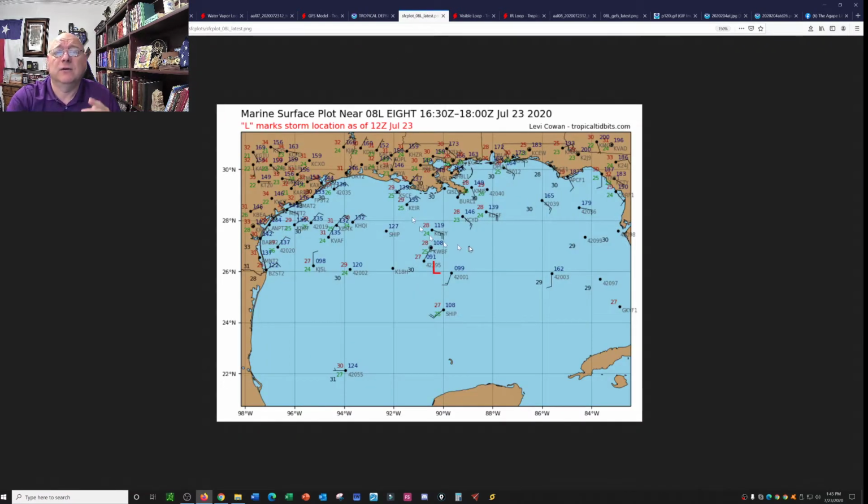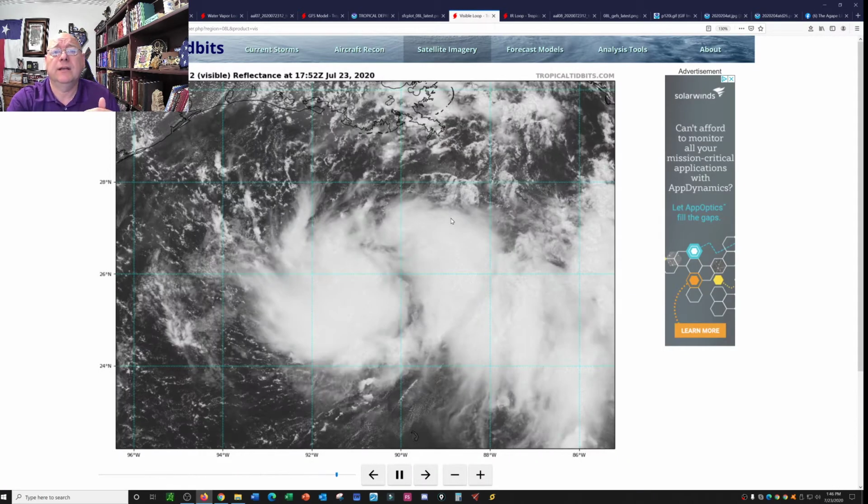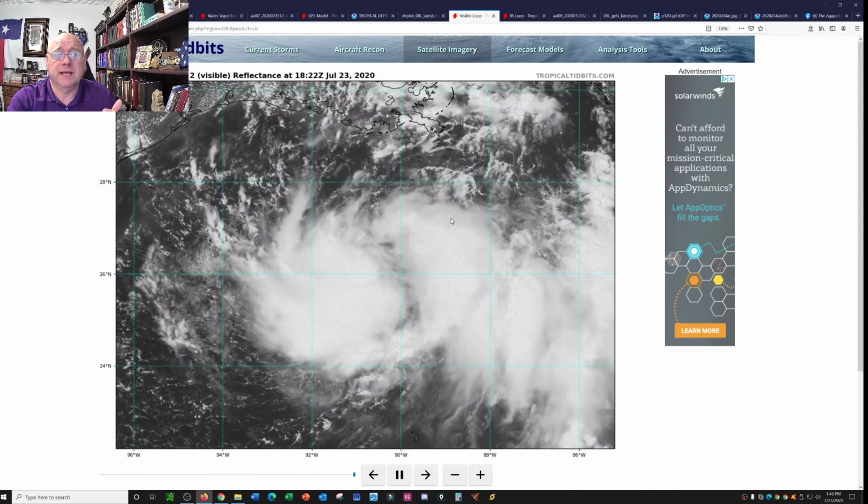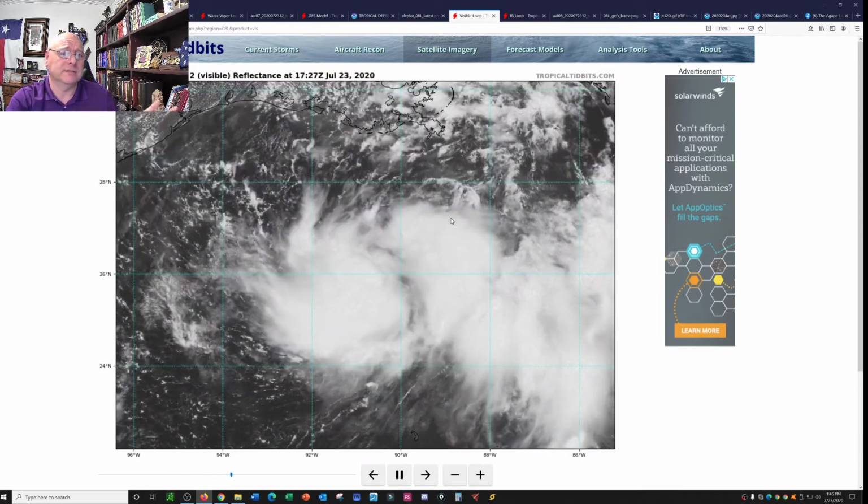If we look at what's going on in the Gulf right now, you can see the surface pressures aren't really low. They are around 1,009 millibars. That's really not that low. Taking a look at the visible imagery, you can see it looks very well put together. Compare that to what we saw with Gonzalo.